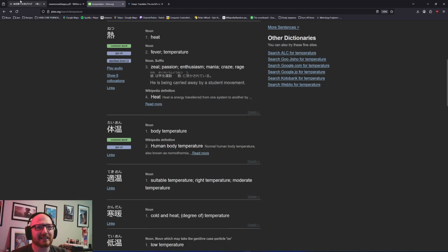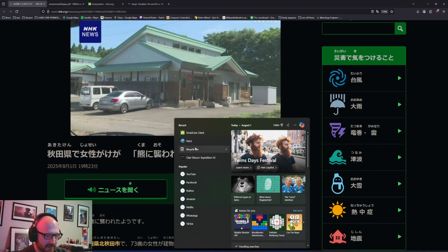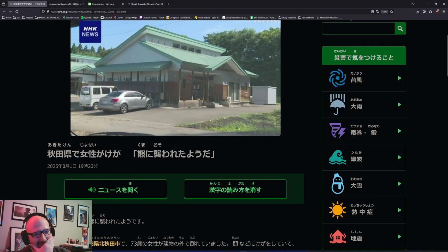All right, body temperature. Taion. All right, what do we got here? Akita ken de jose ga kuma ni. Ooh, okay. Oh, okay. That is a lot of examples of that. One second. I'm essentially going to copy everything Fenwick said for the past hour and paste it there so I can look through it later and actually have a backup of it. Okay. Akita ken de jose ga kuma ni. Oh no. Kuma. Oh no.